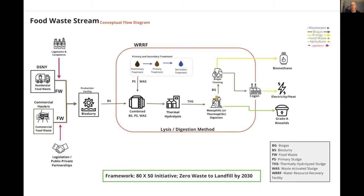On the right, note the codigestion icon that straddles the WRRF border. Starrett City has its own cogen plant. We mentioned they're located adjacent. Past attempts at cogen symbiosis haven't worked out between the two, but perhaps in the future, a more successful plan can be found. Let's take a closer look at the collection system now.